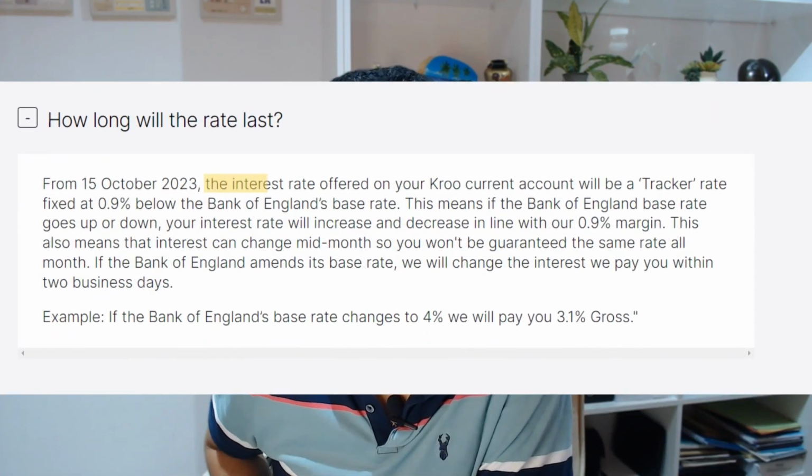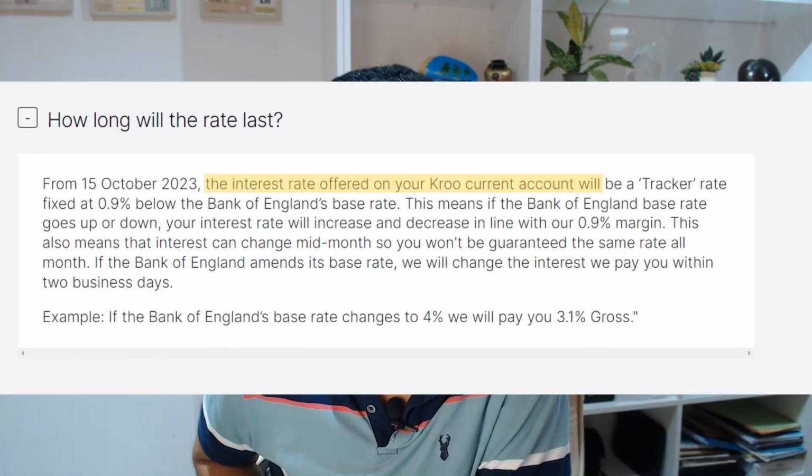and I could transfer it in and out at will. Now I knew Kroo had been around for a while and I knew that it had tracked the base rate set by the Bank of England. On its website, it says very clearly that the interest rate offered on your Kroo current account will be a tracker rate, 0.9% below the Bank of England rate. This is good because if rates rise, then so does the interest earned by my cash. Of course, the opposite is also true. If the Bank of England were to reduce rates, then my cash wouldn't earn so much interest.